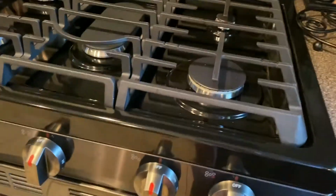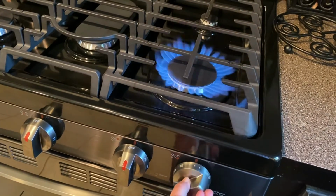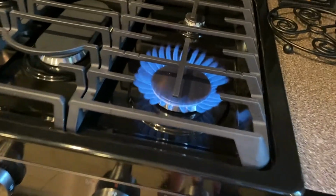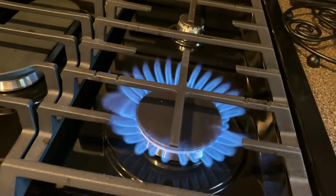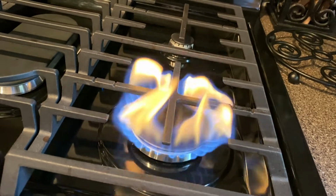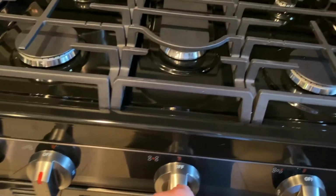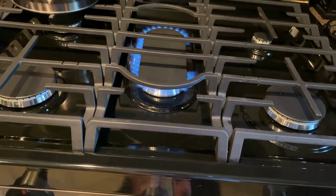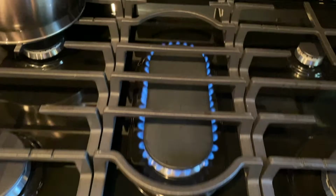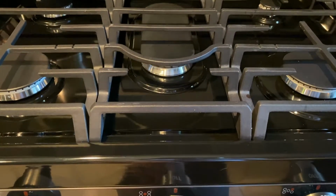I'm gonna go ahead and show you this power burner. You can see it's like a very, very high flame. I'm gonna put it at the highest. Very high. So super awesome. This also looks really cool. That's about medium heat. You can heat up a griddle on there, whatever you need.